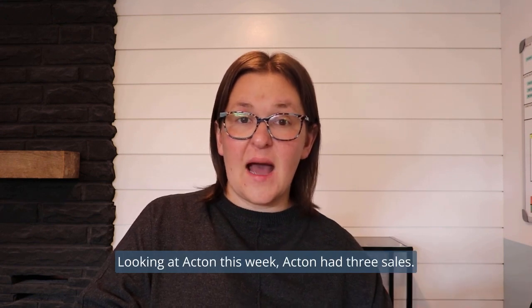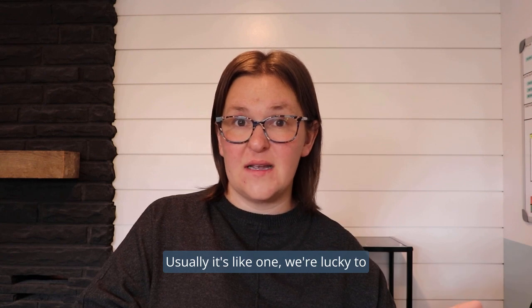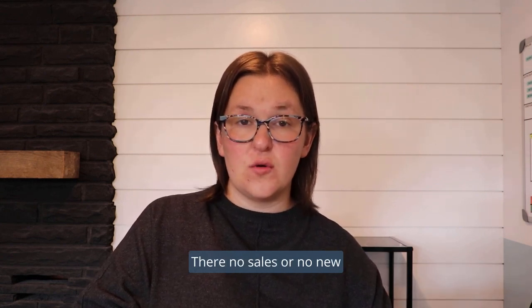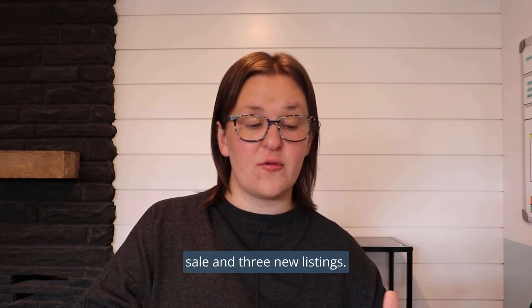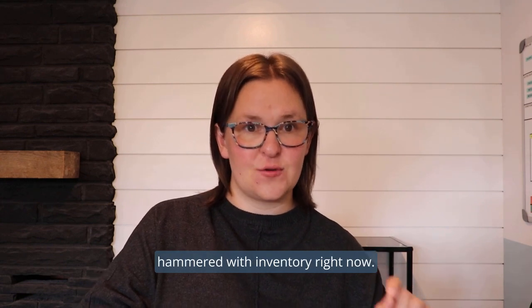Looking at Acton this week, Acton had 3 sales. That's quite a few for Acton. Usually it's like 1, we're lucky to get 2, and 4 new listings there. No sales or new listings in Glen Williams and Limehouse, and the rural market had 1 sale and 3 new listings. So the rural market is getting hammered with inventory right now.